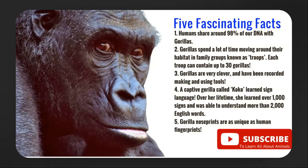A captive gorilla called Coco learned sign language. Over her lifetime, she learned over 1,000 signs and was able to understand more than 2,000 English words. Very impressive, Coco. I don't really know any signs, so I'm pretty jealous of this gorilla.